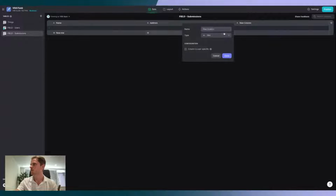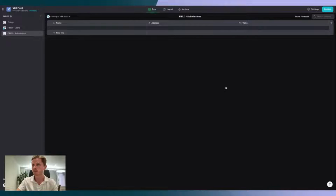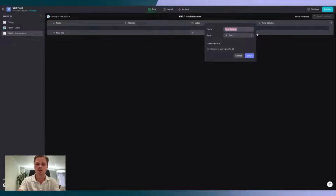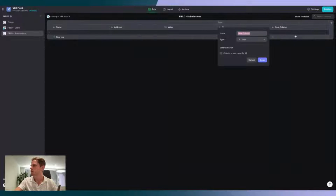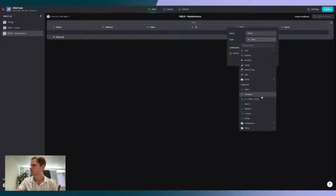Let's say we might want to know what the value of the property is. So we can introduce a number column here, call this value. And this is going to be in, let's go with dollars. We're going to display the units before the number. So that's that one. And we're going to go for a type ID. And you'll see what I'm doing here in a second, but I wanted to show you guys how a choice component works because it's a really, really cool thing to have in Glide. Let's say we might want to add a note like this, an image. Where are we? There we go.